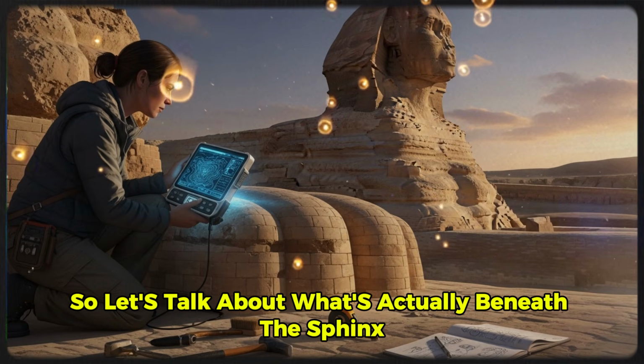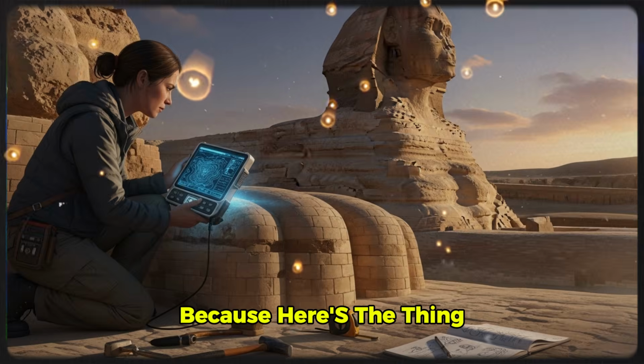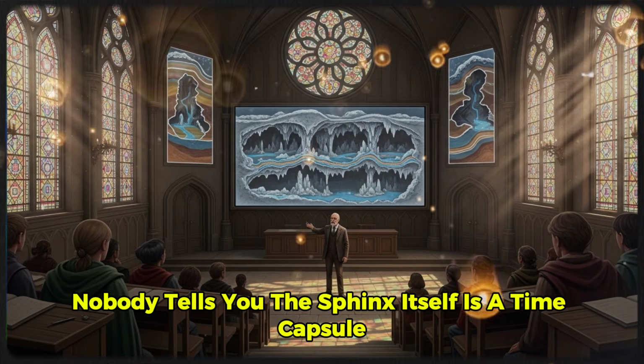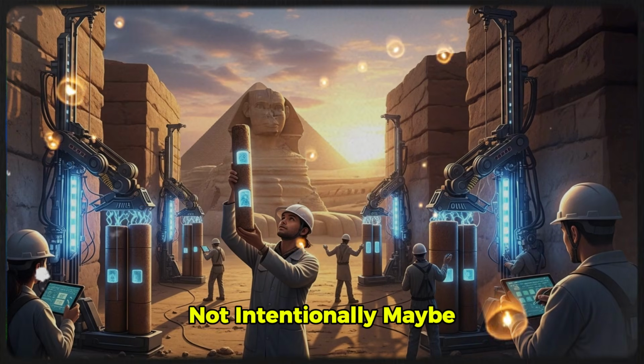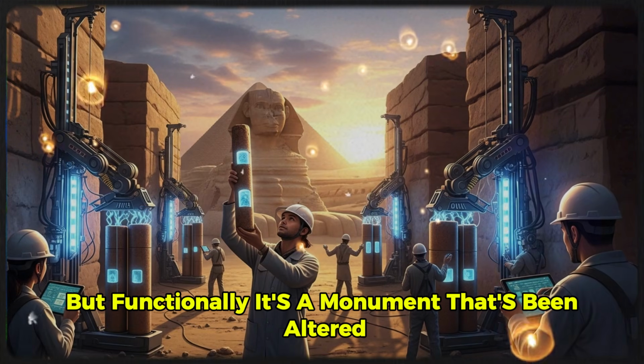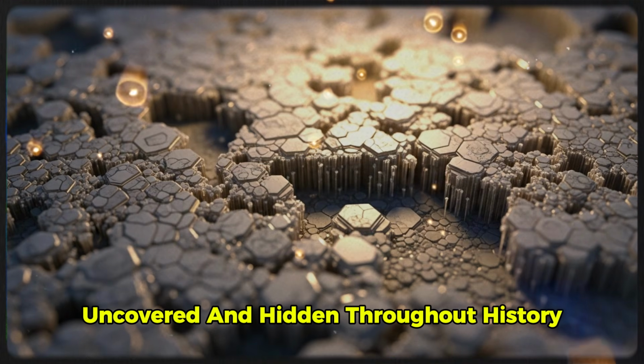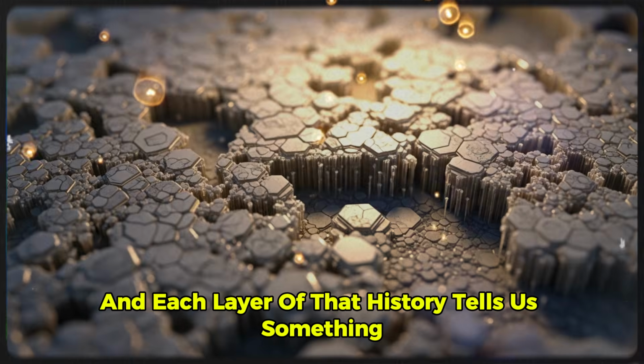So let's talk about what's actually beneath the Sphinx. Because here's the thing nobody tells you. The Sphinx itself is a time capsule. Not intentionally maybe, but functionally. It's a monument that's been altered, rebuilt, covered, uncovered, and hidden throughout history. And each layer of that history tells us something.